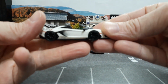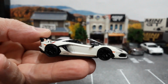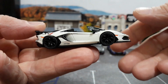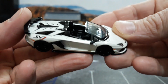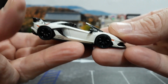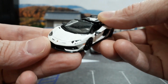This is your MiniGT SVJ Lamborghini Roadster. Really nicely done car. Myself personally, I prefer the coupe. I would have probably thrown the coupe in this mix as a wild card instead of the Roadster, but it's already back in the States. So that's why I went ahead and threw in this Roadster, which is still a very nicely done car.